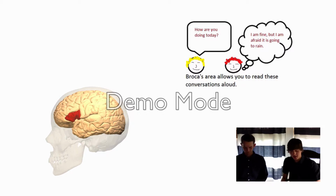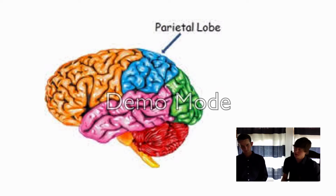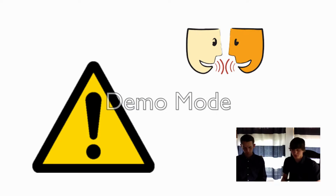Thanks, Justin. Now let's move on to the next section of the cerebrum, the parietal lobe. This is the section directly posterior, or behind, the frontal lobe. The parietal lobe is involved with sensory processes, attention, and language.